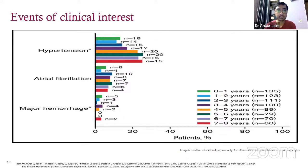As far as the side effects are concerned, they are very consistent, and we know that ibrutinib causes a lot of hypertension, atrial fibrillation, and bleeding. These three are the classical side effects of ibrutinib, and they were significantly higher in the ibrutinib arm as compared to the chlorambucil arm. Next slide, please.